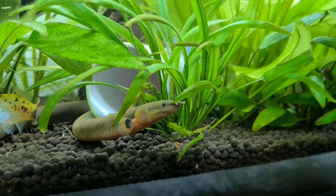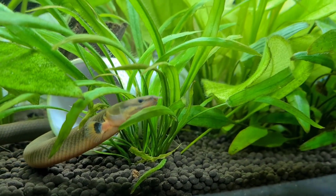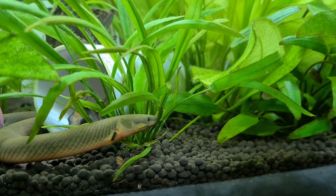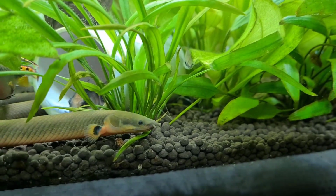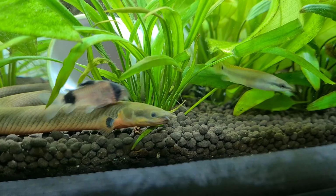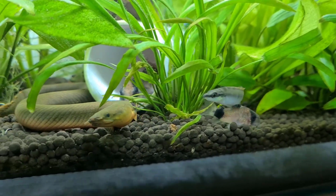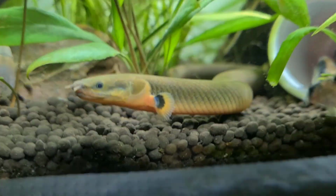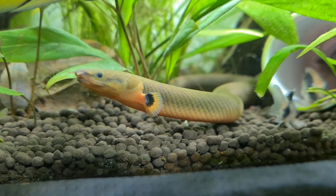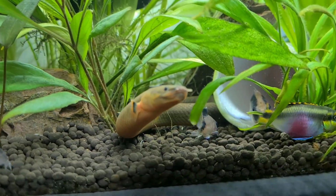When it comes to diet, these guys are not fussy eaters. They accept a variety of foods, from sinking carnivore pellets to even algae wafers. Fresh and frozen foods are best received, including mysis shrimp, brine shrimp, krill, bloodworm, and even the occasional earthworm. As long as it sinks to the bottom, which is where they like to feed, then they will eat it.